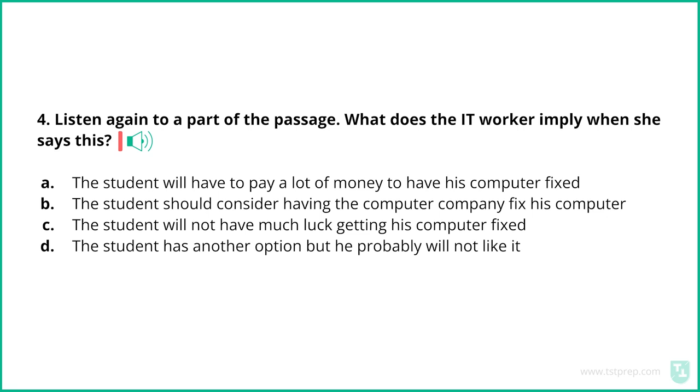Four, listen again to part of the passage. What does the IT worker imply when she says this?